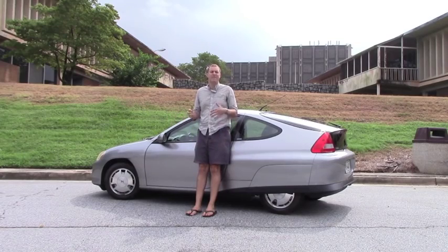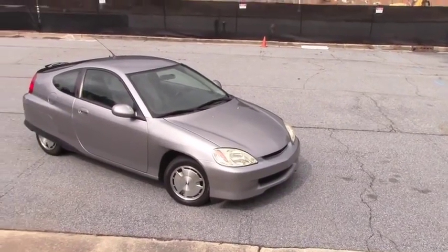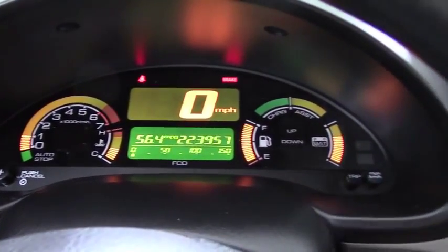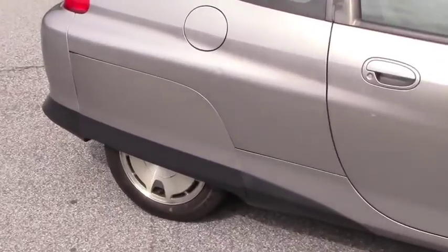It's important to note that I'm not talking about the new Insight, which is all boring and mainstream. This is the first generation Insight, which features this cool styling and this cool dashboard, and this weird wheel cover thing that makes it look like the Cadillac Coupe de Ville had a hybrid-powered child. But the Insight is most known for fuel economy. So today we're going to do a little fuel economy challenge to see just how high I can get it in about an hour of driving.